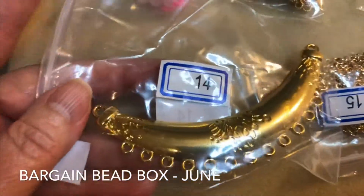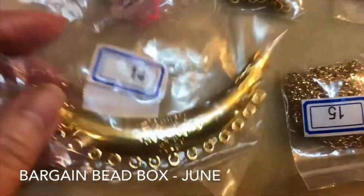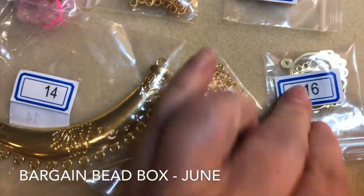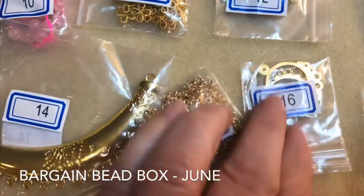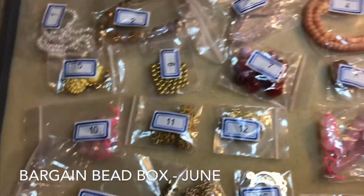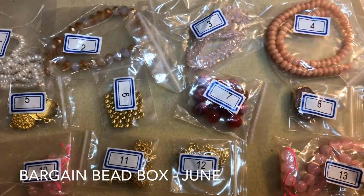And then this huge chandelier pendant, crescent shaped. So we'll see what we can come up with this piece. And of course we got chain. We've got a couple of other pendant chandelier findings. I guess they could be earrings or a pendant. And then some hook and eye clasps. So this is the whole set collection, the June Bargain Bead Box collection. And we'll see what we can come up with.